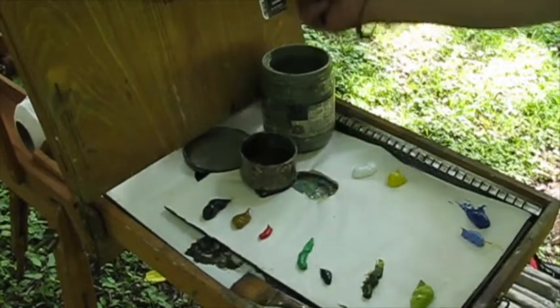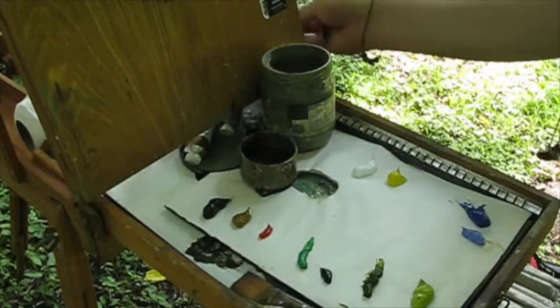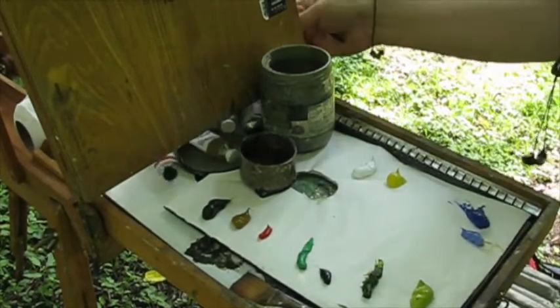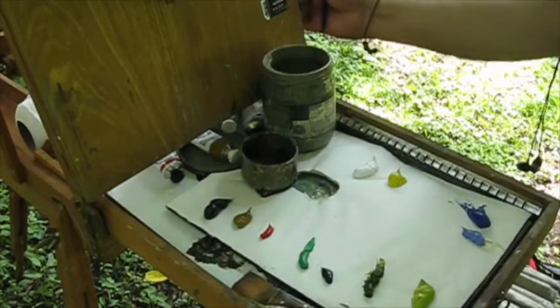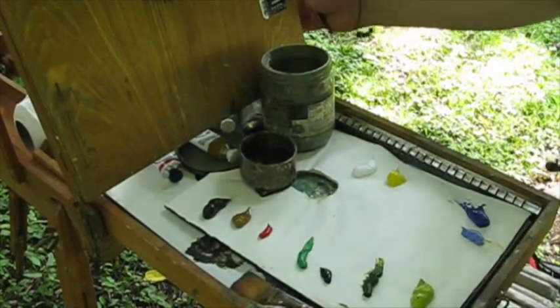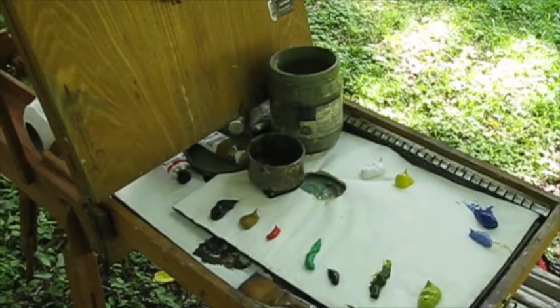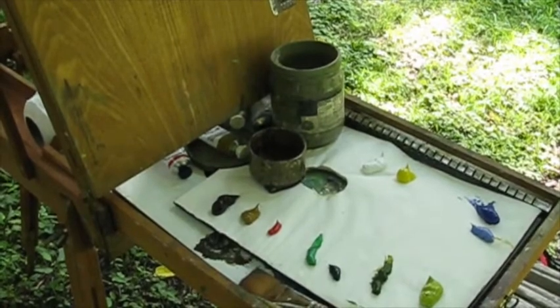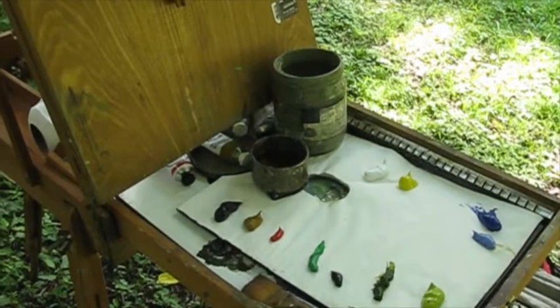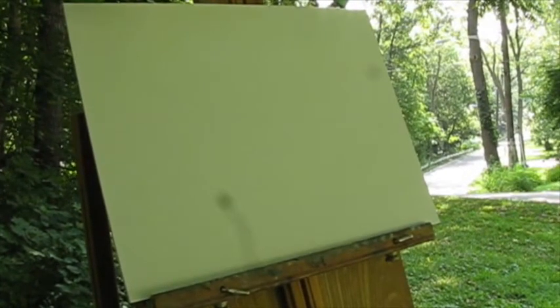And all the paints that I pull out, I keep them stored back here for quick access in case I need them while I'm painting. So the next step will be to block the painting in as fast as possible. And so that will be my next step.